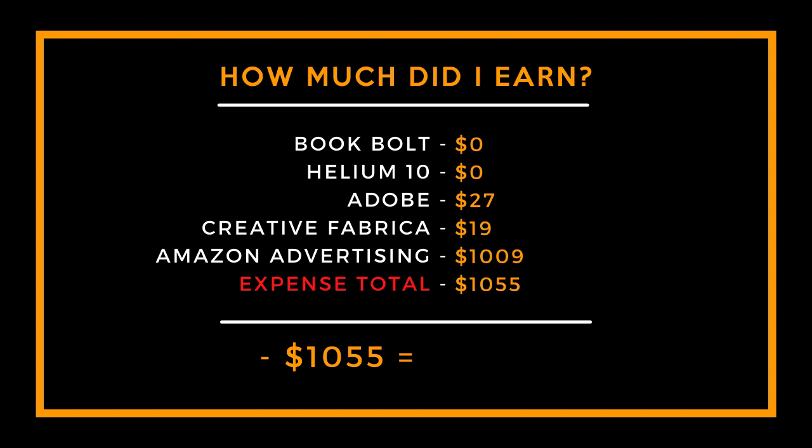My total expenses for the month of April were $1,055, which has decreased because last month it was $1,332. I cancelled my Helium 10 subscription because I haven't really been using it enough to justify the hefty price tag. But I will most likely purchase it again when I go all out preparing and creating books for Q4.